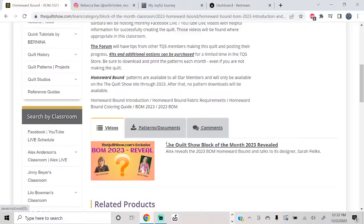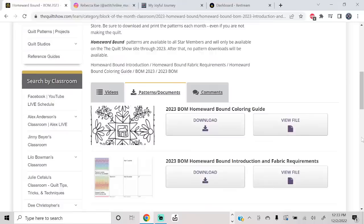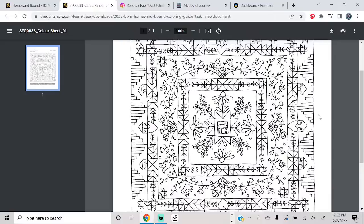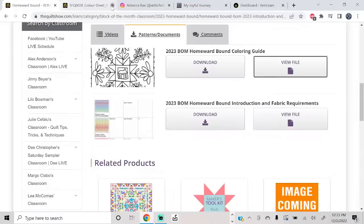When you come over here to patterns and documents, you find the patterns and documents for each month. And this one happens to be for just the introduction. So there is a coloring guide. This is how Sarah does her design. She first just sketches out her idea. These are not templates. These are not meant for you to use to figure out how it was pieced together. It's just a sketch. And if you were trying to plan your own fabric choices, that would be a good way for you to do that. So that's a coloring guide.